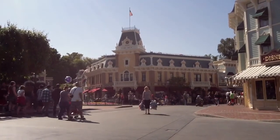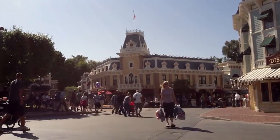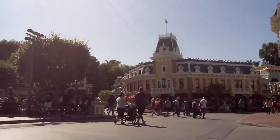This week we start off on Main Street. They've removed the refurbishment walls around the Emporium. They've done a really good job, and the Emporium looks wonderful.